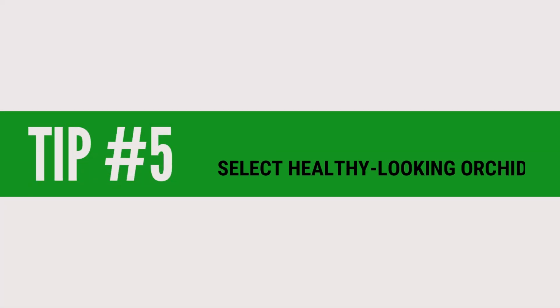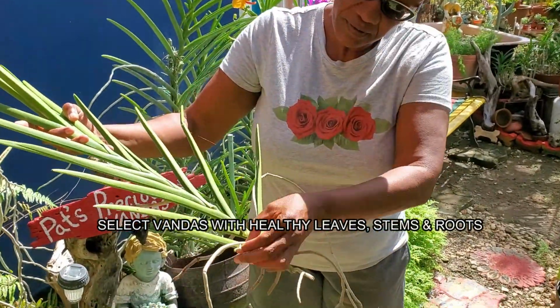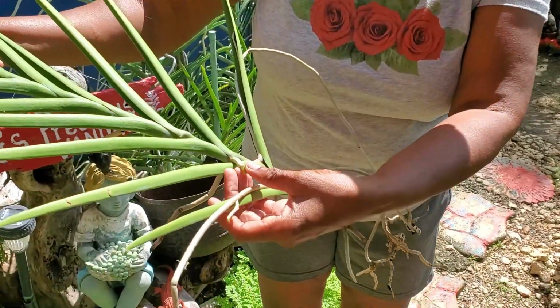Now we're on to tip number 5, and that is selecting your orchids. Once you have identified the areas in the store where you're going to be making your selection, guys, try to select the best orchids. And by that I mean, for example, the Vandas, select those with healthy canes, green leaves, and a few healthy roots.